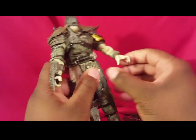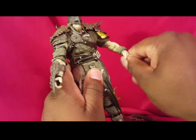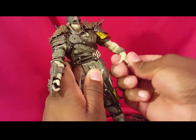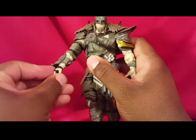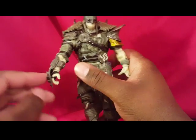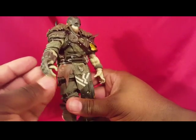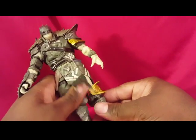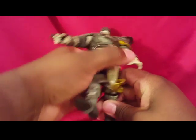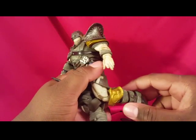He has the wrist swivel, no pivot really in the, oh yeah, we do get some wrist pivot. Same with the other arm. This little piece doesn't really get in the way too much. It's soft plastic, as you can see. He has the single jointed knee. Oh wait, no. Oh, it's actually a double jointed knee.